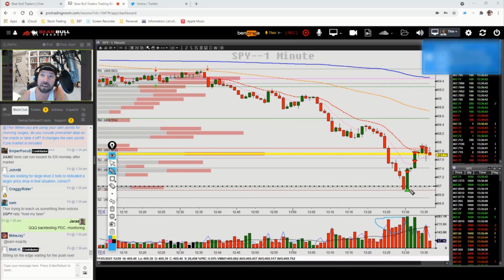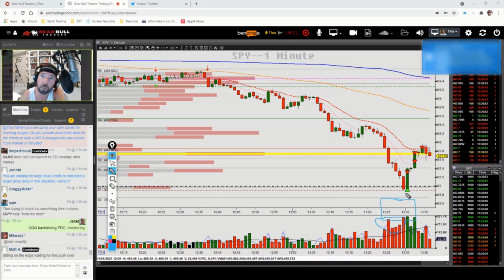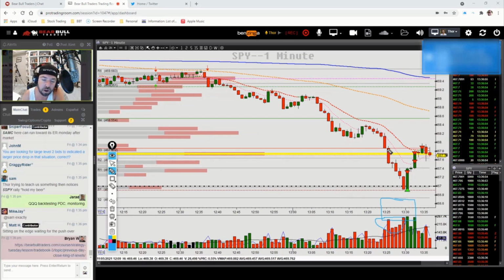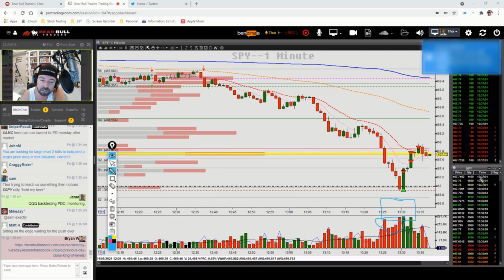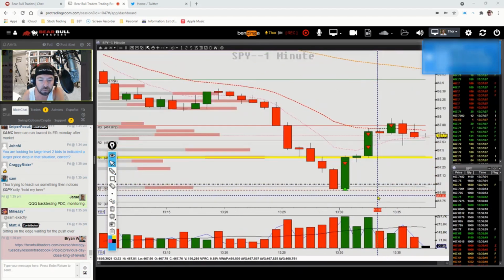When I looked to my level 2, one thing I noticed was there was not a lot of bid to the downside on my level 2. Which means we were kind of out of liquidity to the downside. So this waterfall ran right to PDC where all the liquidity was, and it grabbed. Tape at that time showed a lot of green, a lot of buying coming in, and that was a good opportunity to give it a go.